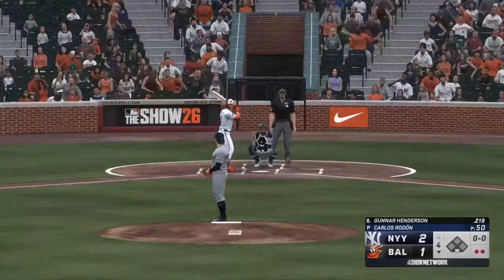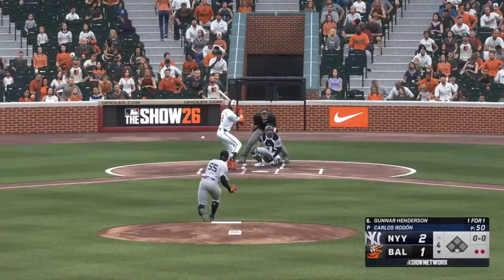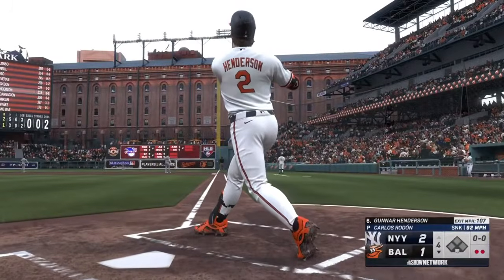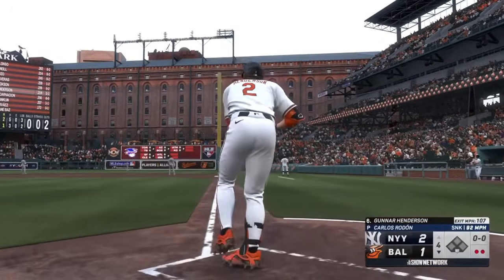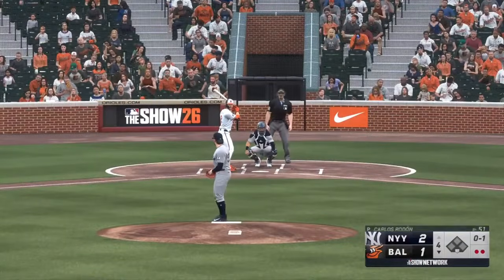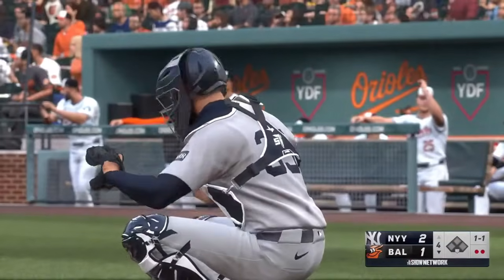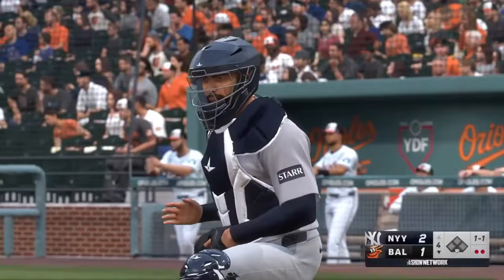Next to hit, Gunnar Henderson. A single his first time. Swing and blast one down the line. It's gone if it's fair, but it hooks foul. That was a nice bid right there to try to tie up this ball game. Just couldn't keep it from bending foul. He looked locked in on that swing. Pitcher better be careful with him right now.